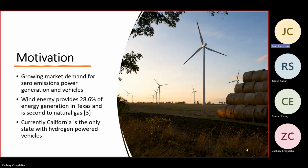The motivation for this project is to meet the market demand for zero emissions power generation and vehicles. Wind energy currently provides 28.6% of energy generation in Texas and is second only to natural gas. Currently, California is the only state with hydrogen-powered vehicles.